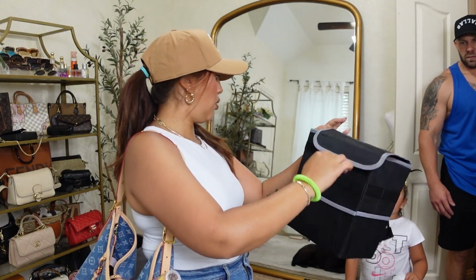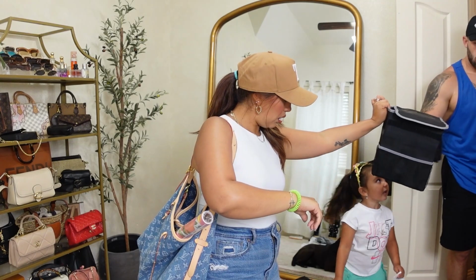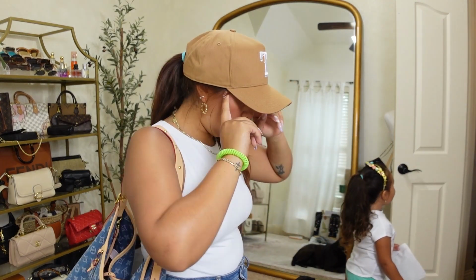Mommy, can I ride? Mommy, can I ride with Daddy? Yeah, we're all going with Daddy. Yay! We're gonna pick paint color today.